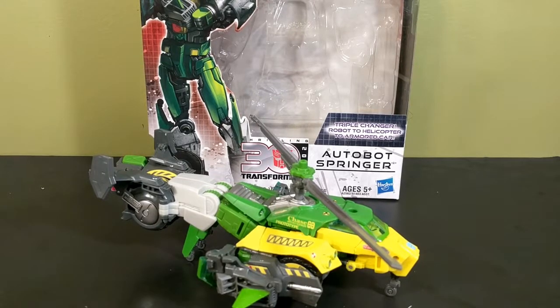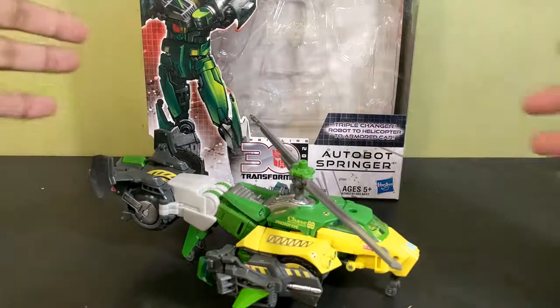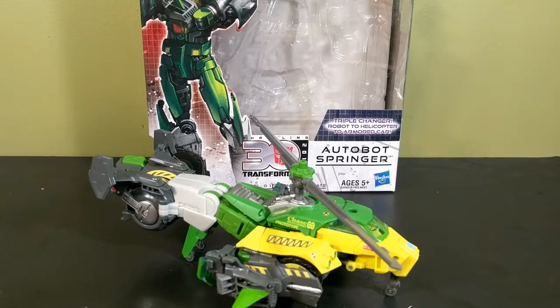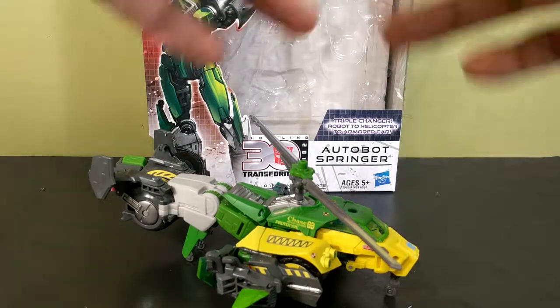But today we're going to be taking a look at the Transformers Generations Thrilling 30 Autobot Springer, and I'm very, very late to this figure.